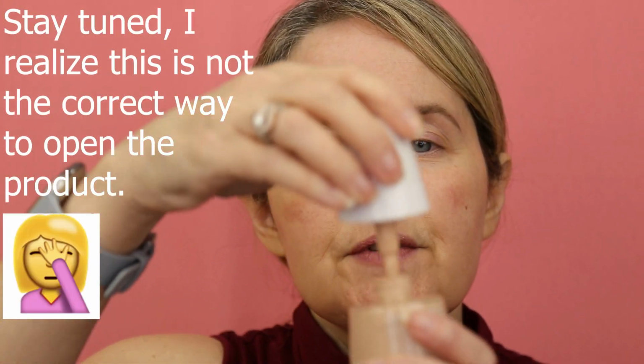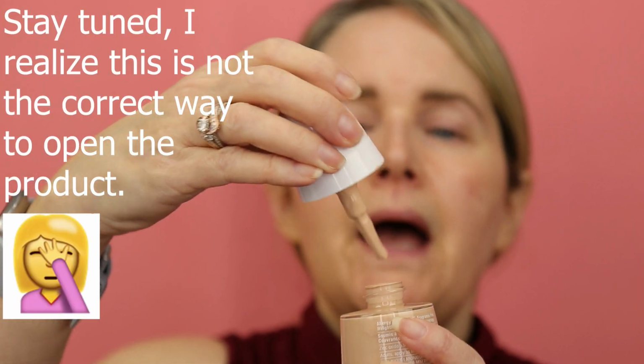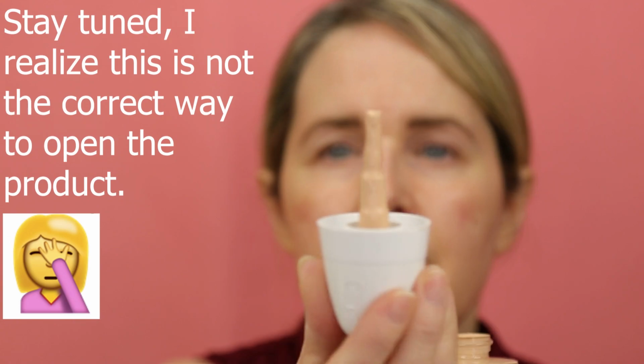So I'm just going to give it a little shake. I did choose the shade that I have the other foundation in. So this one is CN10 Alabaster. Oh, okay, interesting. So it's like a little paddle type of applicator. Okay, I think I'll start with that much, and if I need more, I will add a bit more. I think the shade is actually quite nice. And I'm going to go in with the BK Beauty 101 foundation brush. I know, shocking.